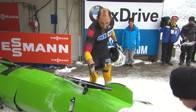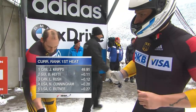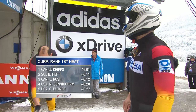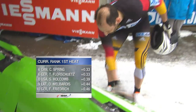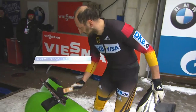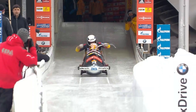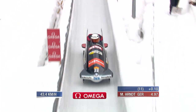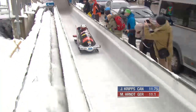So maybe not the perfect situation for him, but Justin Cripps of Canada is our race leader from Bayard Hefty and Lyndon Rush so tight there behind them, with Cunningham and Butner of the USA in front of team leader Holcomb. Well, this is really something. For Cripps, I think it's the first time he's at number one. First time in the lead. So next up is Max Arndt, our 4-man world champion from last year. 497. That is not bad for the two of them.